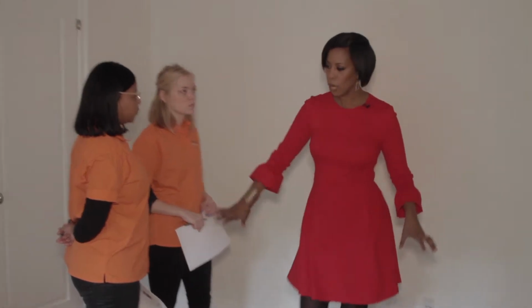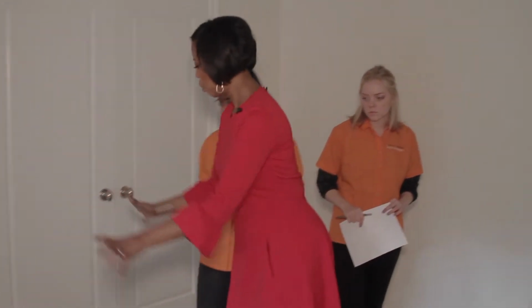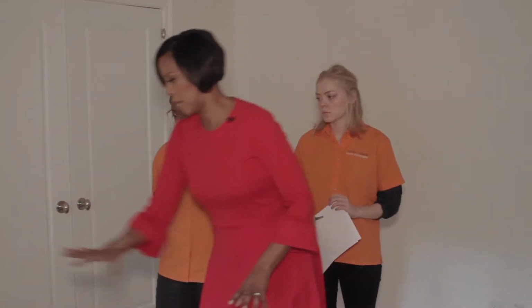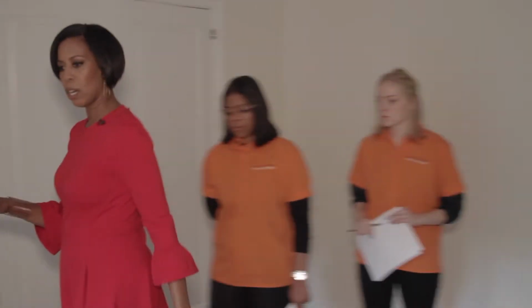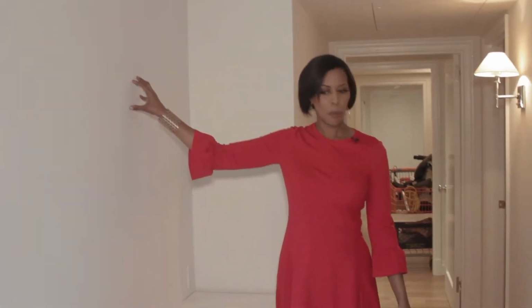And then somewhere in here, we need to show a little play area. Somewhere right in here. Okay. Over here, we need to show a mirror. Okay. We need to have a mirror here.